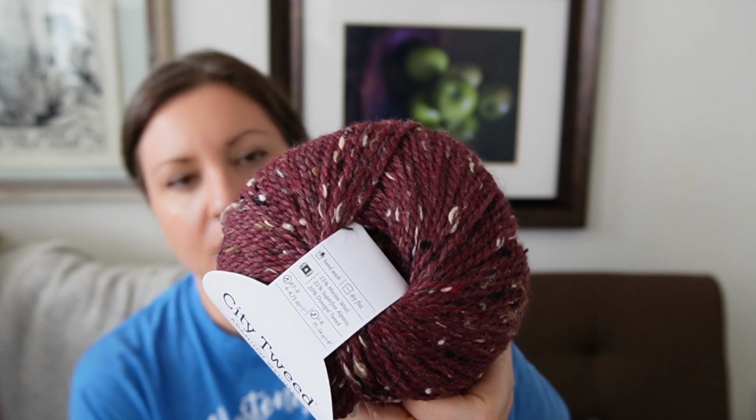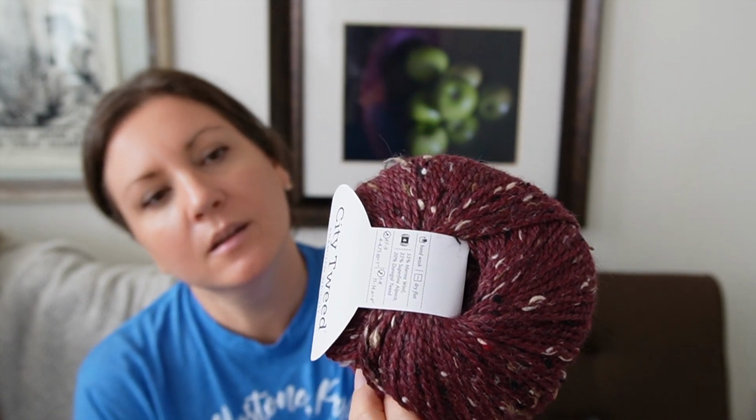So let's talk plans. What are some things that I need to finish in the next 2-3 months? I have this yarn by Knit Picks. This is Knit Picks City Tweed, and it's an Aran weight yarn. And I've showed this before. This is the colorway Blue Blood.